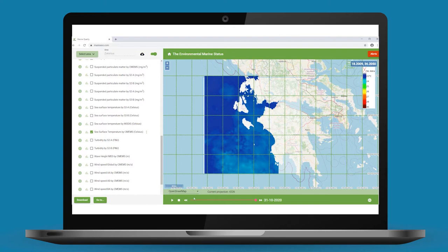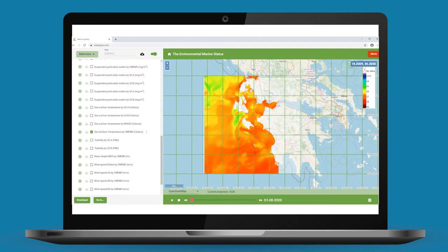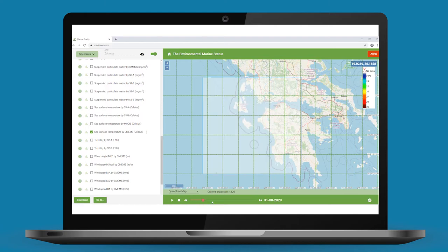With some commands placed at the bottom, it is possible to move along the selected time period, also to play the daily maps day by day, and also to change manually the date displayed on map.